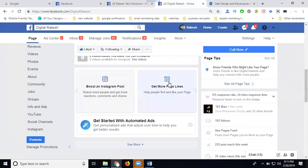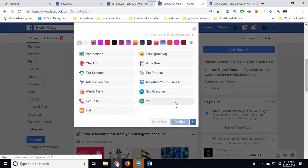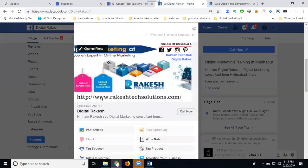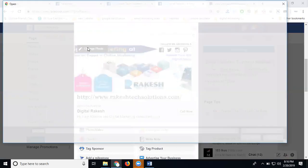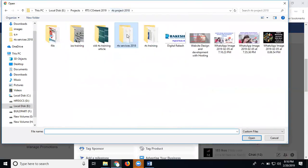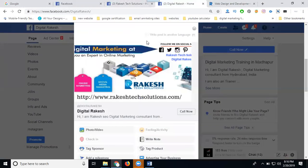Next one, if you're looking for people to get calls, meaning you receive business calls, click for get call. In this get call, we have two options. One is along with photograph, along with the video also. Same will be on get message and get direction also. Change your photograph. Here I'm adding customer services.